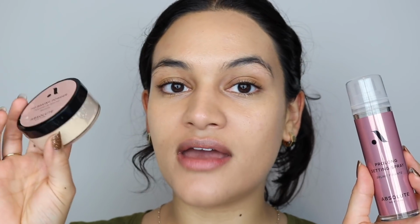By the way, this foundation and the primer and the setting spray are vegan and cruelty free. I don't think all the products on the Absolute New York website are vegan, but I believe that they all are cruelty free. I do also have a setting powder from Absolute New York, but I will be using the setting powder and the setting spray a little bit later.